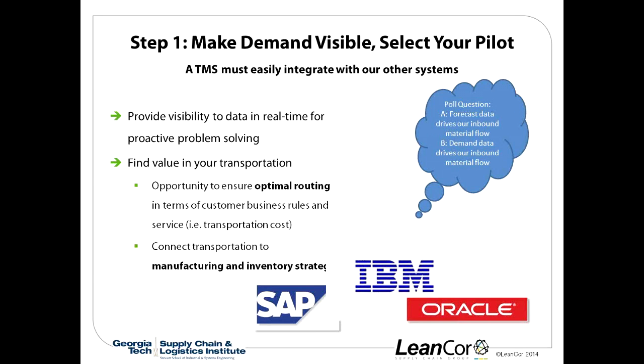So, a little bit of a similarity. But what we want is real-time data, real-time actual demand information. There's a lot of systems out there. You'll see some logos here: IBM, SAP, Oracle. Some of you use your own homegrown systems. Some of you don't have a system. But certainly what we need to do is solve the problem of how we will make demand visible.